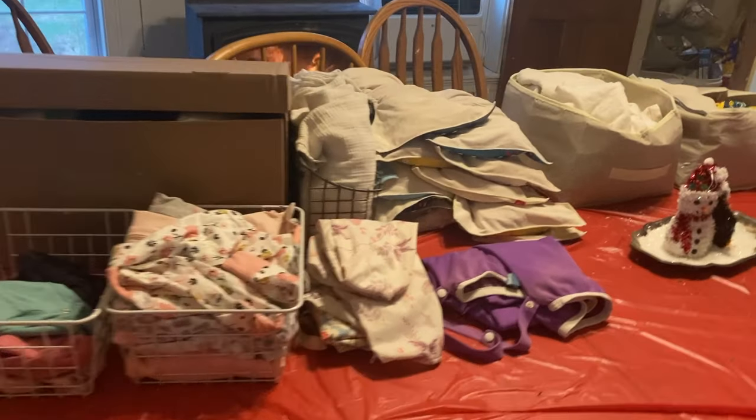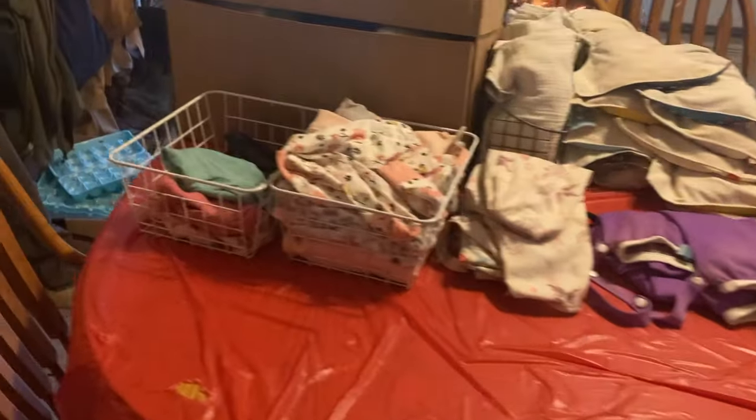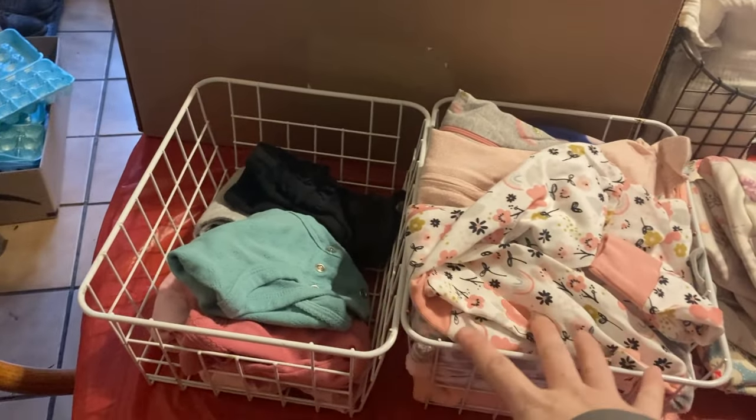Okay, we got it all done and sorted. Let me show you what we have of everything. Okay, good job. Onesies and pants. These are all the newborn size clothes.